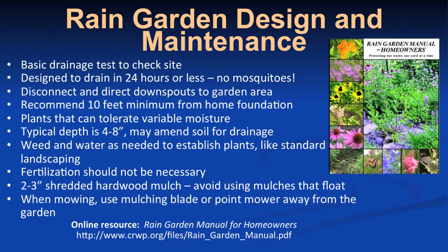We also highly recommend using a shredded hardwood mulch, something a little bit heavier, something that won't float, because again, the garden is designed to fill with water. So you don't want your mulch floating away. And also, if you're going to be mowing around a rain garden, use a mulching blade, or point your mower away from the garden. You don't want all of that stuff going into the garden, all the clippings and debris, because it'll block the water's ability to soak in.